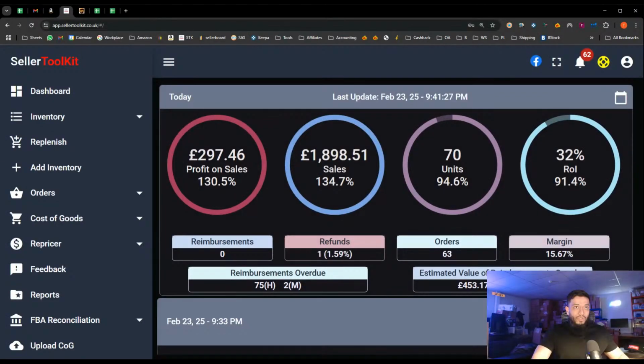Just today, as an example, I don't know if I can show you a lot, but I don't know if you can see my screen there. That's today's sales, just to prove that I actually do Amazon myself.